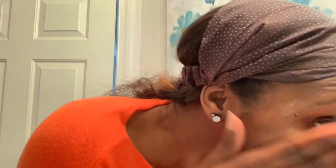I have to make sure my edges don't get wet as I slick them down. Ladies, you know about that. The edges of your hair cannot get wet, right? So if you want to add more moisture, just simply add more water to it. And it kind of gets you going.